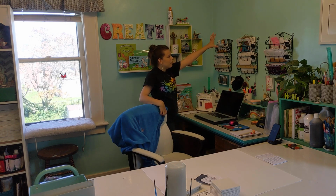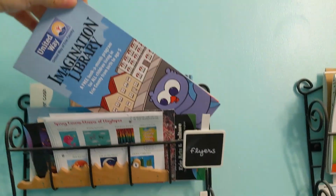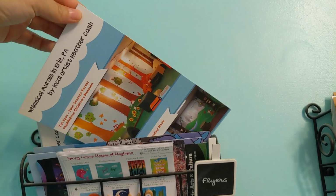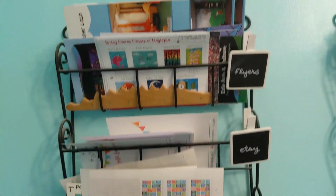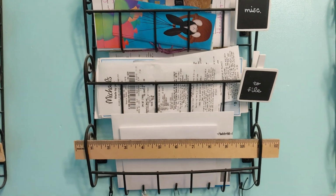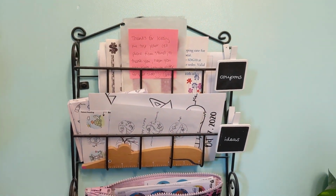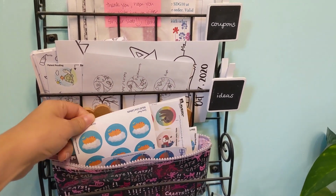And I have this whole organization thing where I have flyers that I've designed for clients, and then also flyers that are for me, like my mural flyer. And then I just have some things for Etsy, stamps, miscellaneous receipts and stuff that I have to file. And then I have coupons up here and just ideas. This is where I keep a bunch of extra stickers.